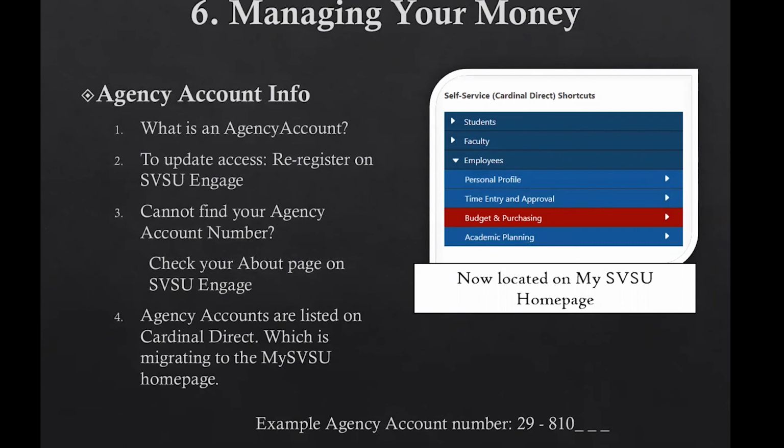The only two people that will have access to your agency account and be able to view the accounts online and sign off money to be spent is the account manager, which is the student treasurer, and the account supervisor, who is the SVSU advisor. In order to change these roles, you must re-register the organization. Changing the treasurer role on SVSU Engage's roster does not alert me or give me all the information I need to be able to change that.